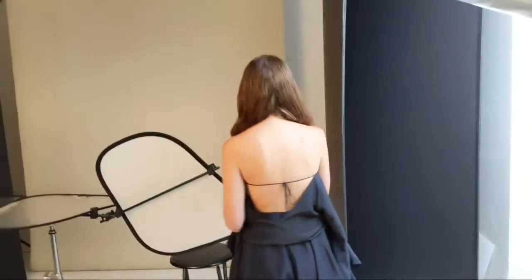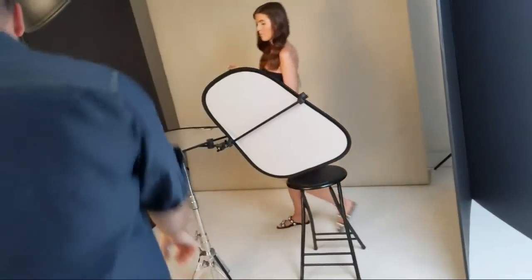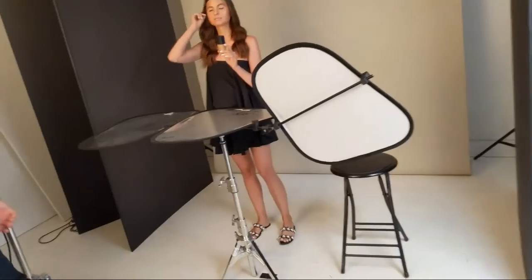Let's see. Is there a modifier on the umbrella Profoto light? The umbrella is the modifier, I think. Yeah, I think that's the question. Anyway, let me flip back around. Now we have another bottle, so I'll hand this one back off. Make some magic happen.